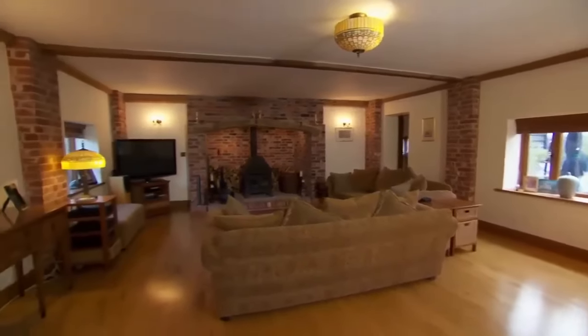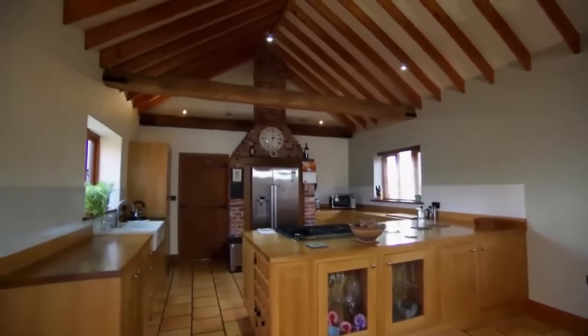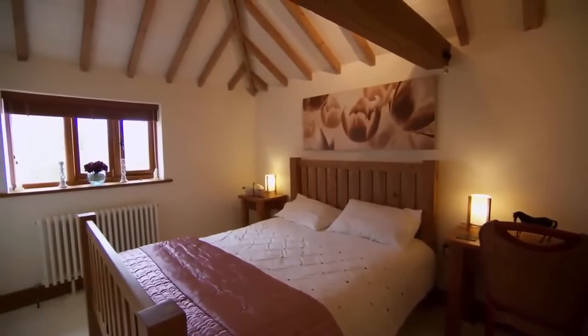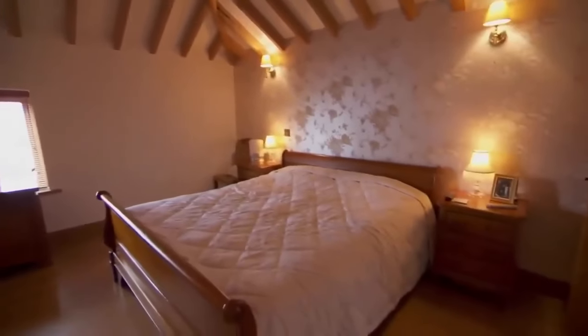Walking into the first reception room, I don't think I've ever been in a room so big in a house in the UK. It's just amazing. The living space in this house would so suit our needs as a family. There's big spaces and plenty of room for us to grow. This is a perfect little girl bedroom, isn't it? When I think about a country property that we would move to, this pretty much is it. It delivers on everything we're asking for, space, bit of character with the beams. It's just everything we were looking for.